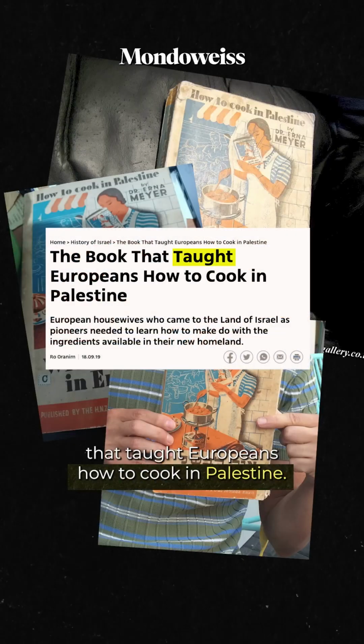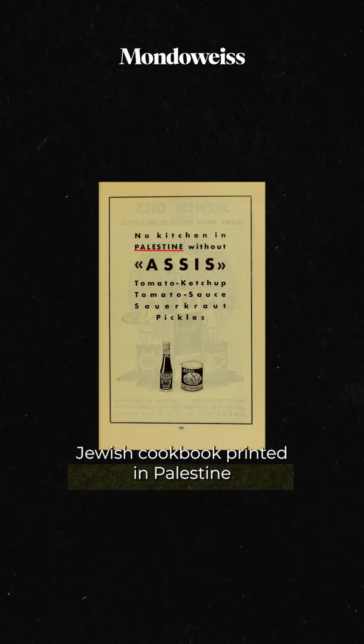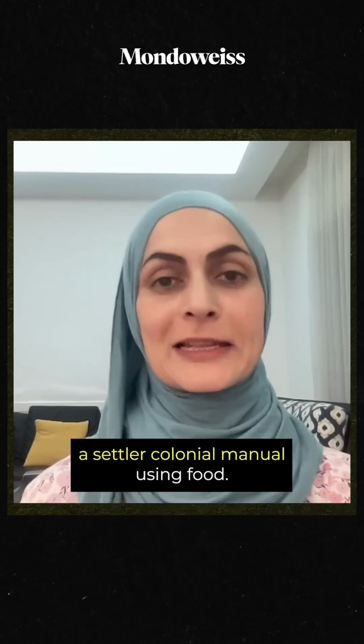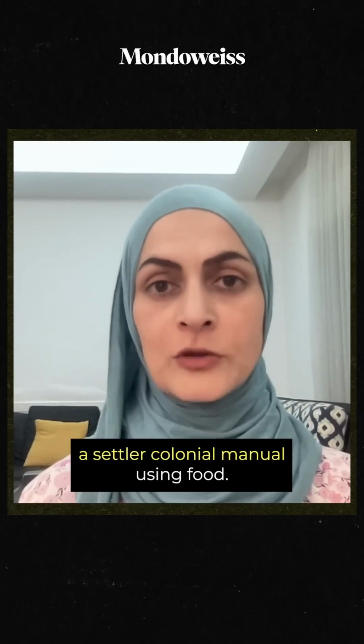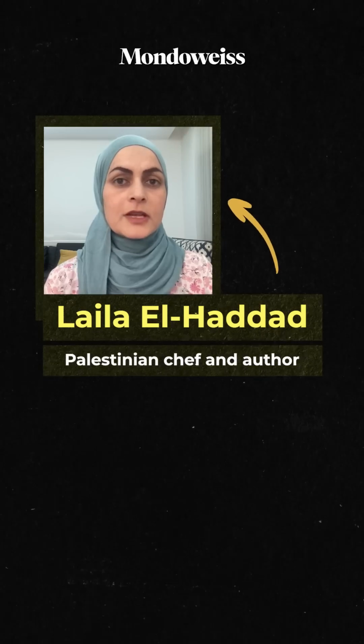Dubbed the book that taught Europeans how to cook in Palestine, this is considered to be the first Jewish cookbook printed in Palestine before the establishment of the State of Israel. To me, it read like a settler colonial manual using food. That's Layla al-Haddad, a Palestinian chef and author from Gaza.